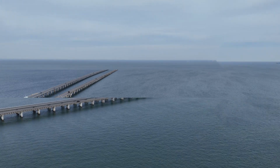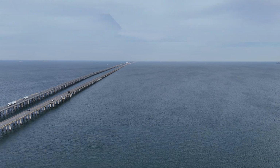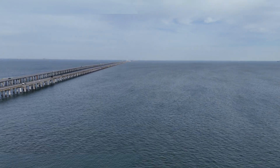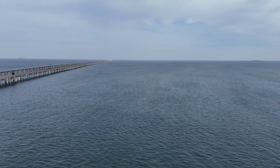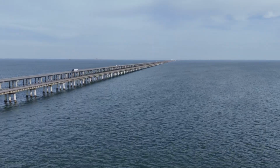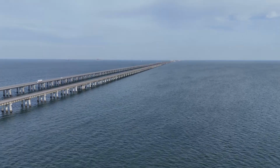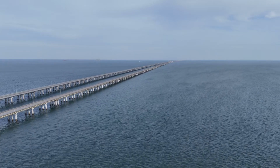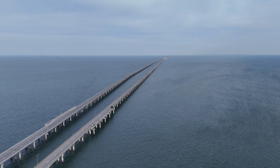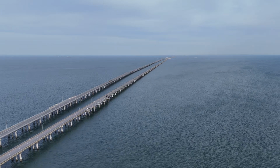So while you're taking in some breathtaking views of the Bay Bridge Tunnel, let's go over a few facts. At first, there was a private ferry service over at the eastern shore, and that was the only way that passengers could get back and forth from that side. So in 1960, they began the construction of the Bay Bridge Tunnel. It took them 42 months until they finally opened it for traffic in April of 1964. It was a magnificent accomplishment.